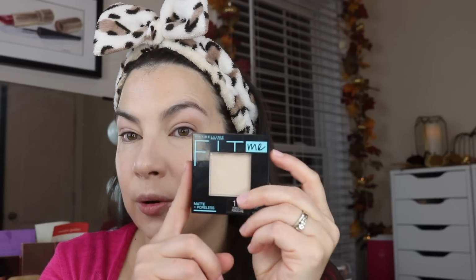Then maybe we're in a hurry and we don't want to be bothered with a loose powder. Grab a pressed powder that can do the same work. This is Maybelline Fit Me in the shade Porcelain. This is really similar to my Kosas Cloud Set in the shade Airy. So I'm just going to take my triangle powder puff and dab this around on the under eye area, just like so.